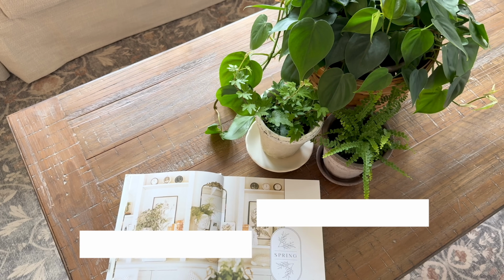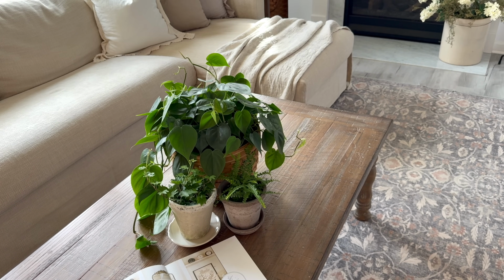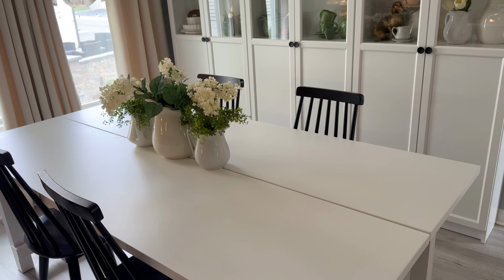I wanted to quickly touch on cottage color palettes. I have a light and bright color palette in my home with black accents, which you can see here with the black knobs and chairs in the kitchen.